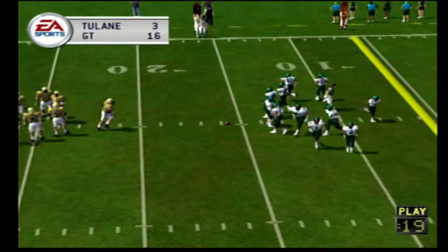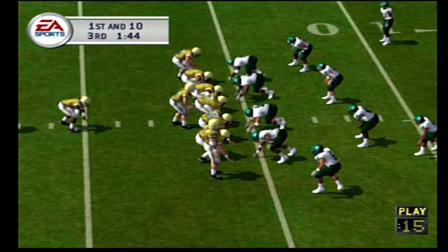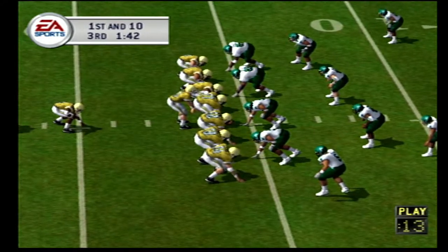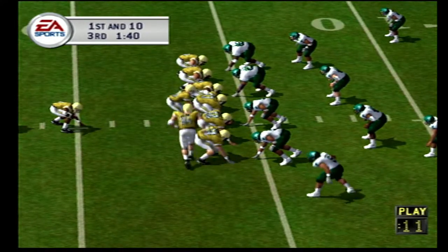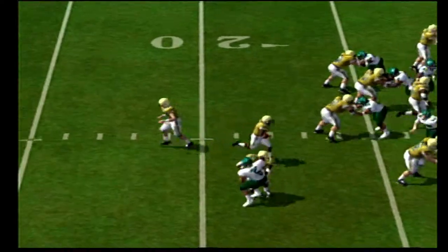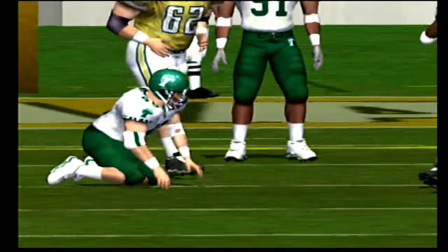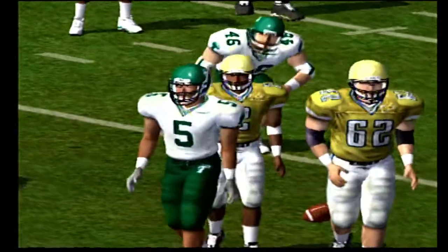It's first and 10, ball on the 16. Number 2 is the deep back as they line up in the I. Number 13, hands off right side. Number 46 with a takedown at the 16. Nothing gained on the play.